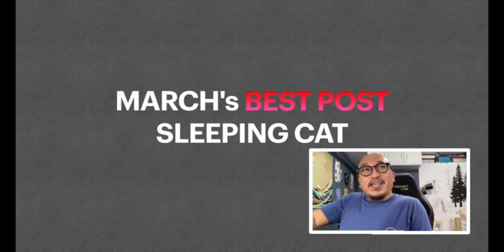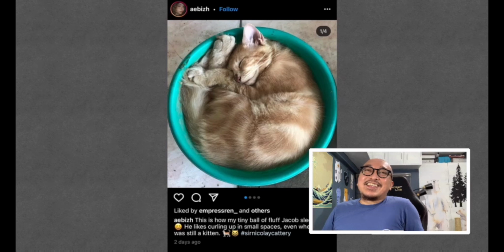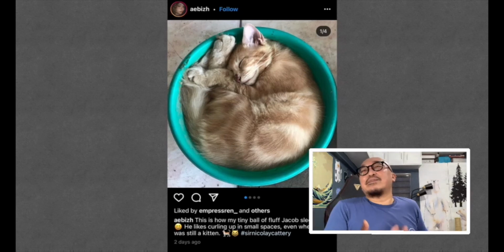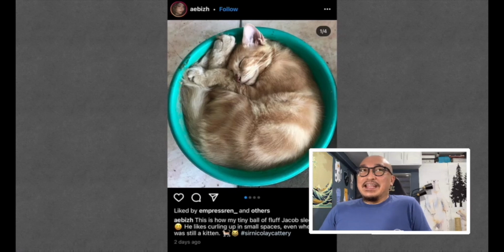And the winner is Avis. Avis, thank you for sharing this cute photo of your kitten. And I love how cats sometimes sleep in containers where they would fit. And for me, this is a perfect photo of that. Love the circular container. People are saying sometimes that cats are liquid, and this is an example where a cat looks very liquidy. So it's very cool.